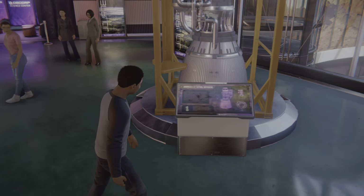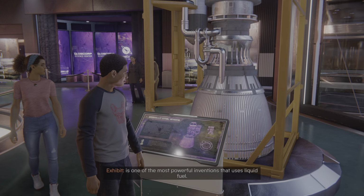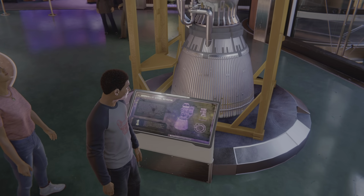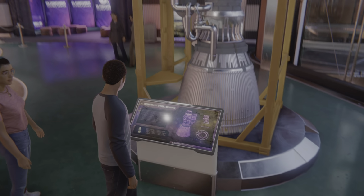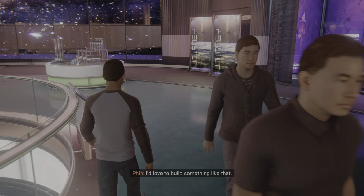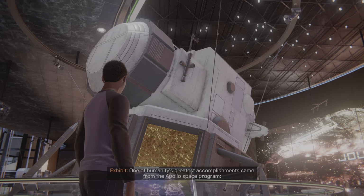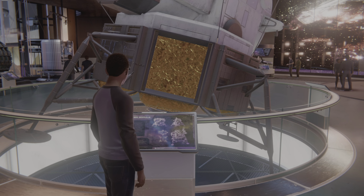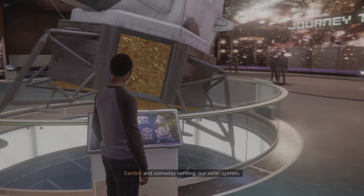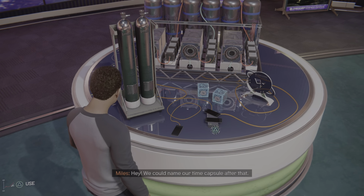Okay. This engine, used in the Apollo space program, is one of the most powerful inventions that uses liquid fuel. Today, Oscorp is building on that technology to maximize fuel efficiency, making deep space exploration possible. The most powerful single nozzle liquid fuel rocket engine ever made. I'd love to build something like that. One of humanity's greatest accomplishments came from the Apollo space program. We reached the moon. Since then, scientists have dreamed of traveling beyond and someday settling our solar system. Lunar module from the Apollo program. Hey, we can name our time capsule after that. How many Apollo missions were there?